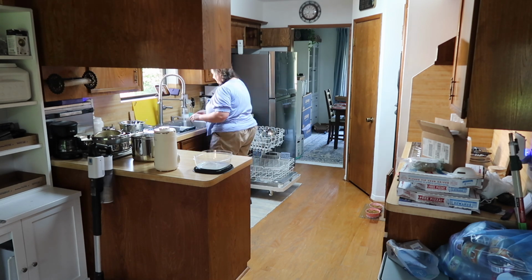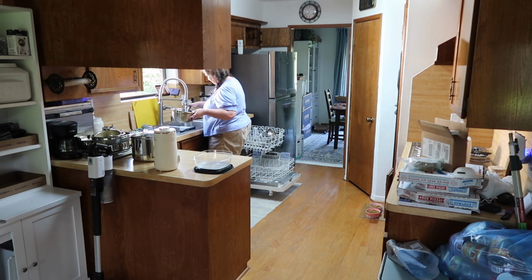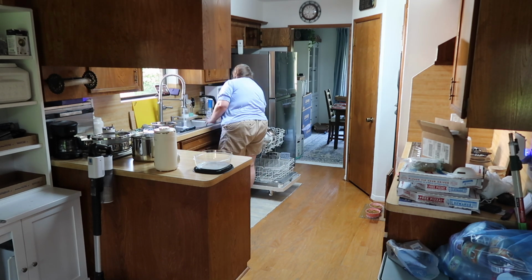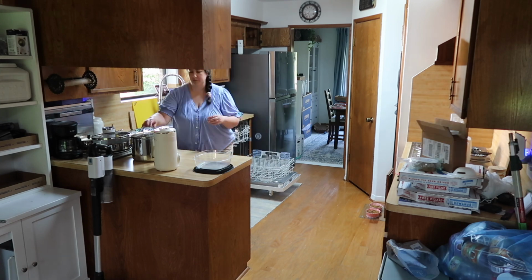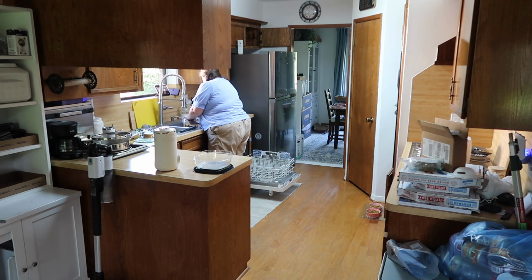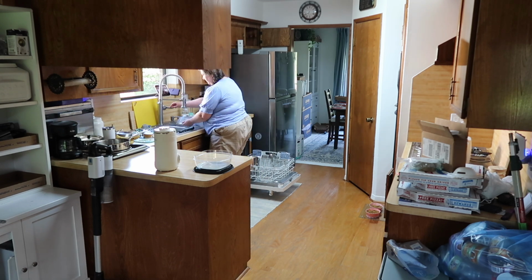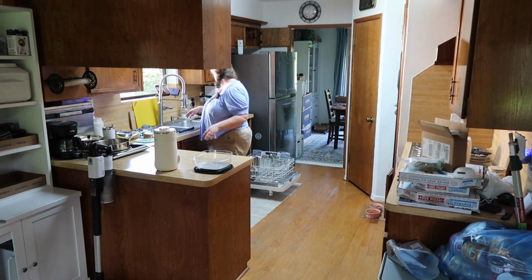So I am still going to continue working on my dishes here, and then I'm also trying to collect trash and recycling, because the day after this scene was shot, it was trash and recycling day. So that is also what I am trying to do, as well as doing the dishes.